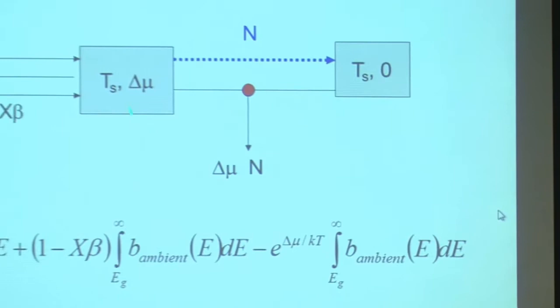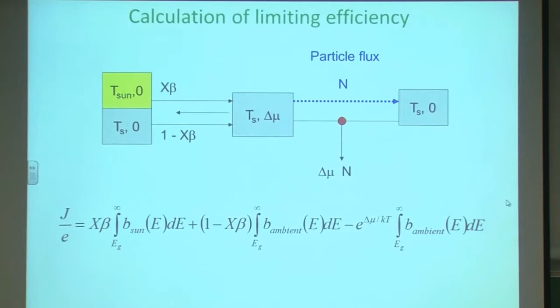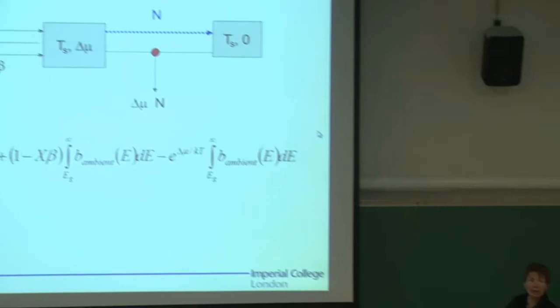And then we want to extract the work that it's generating, which is the particle flux. So that's the current, the flux of excited electrons times their electrochemical potential. That's a quantity with the units of work. And if we do it in the steady state as a function of time, it's a quantity with the units of power. So we can then make a bookkeeping equation which is telling us how much current is coming.